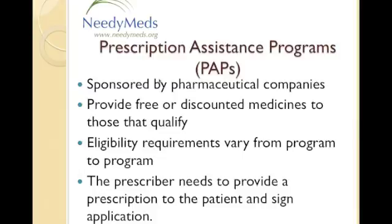Also, if you apply to a PAP and your patient is denied, appeal. We've been told by pharmacy insiders also that if they say no to a PAP application, they will often say yes to the appeal. You'll find information about the appeal process on the website.